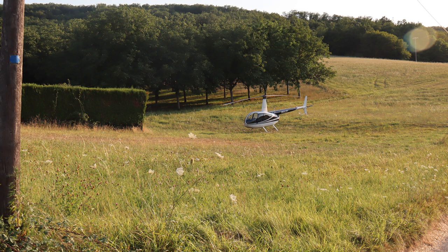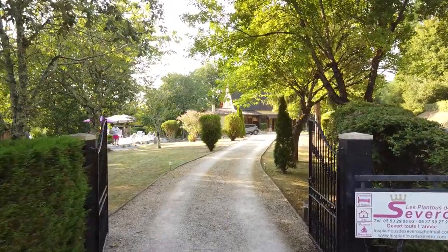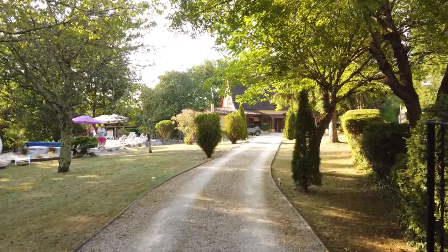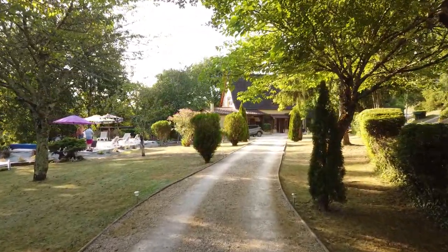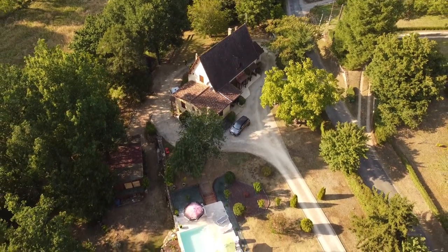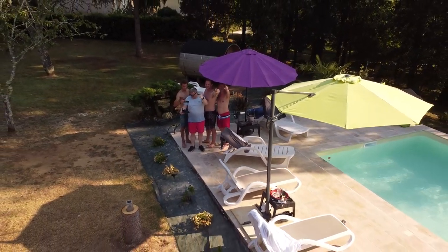For those who are interested, we stayed in Les Plantous de Sévéro, located at Sénac-et-Saint-Julien, not far from Sarlat-Domme Airfield. It's a very nice B&B, chambre d'hôte, with nice facilities, and very nice owners, Solen and Zach. They are very nice and kind, they made our stay very, very pleasant.